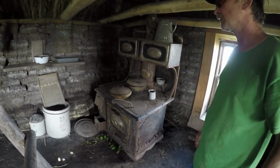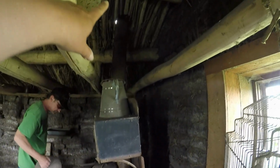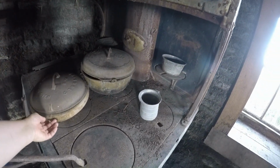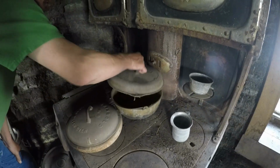Look at the stove. Griswold cookware. Look at how old this stove is, and the chimney. You know, it goes right up. Look, honey. Wonderful cookware. Yep. And this is a bowl. No, that bowl is wood. That's the Dutch oven lids.